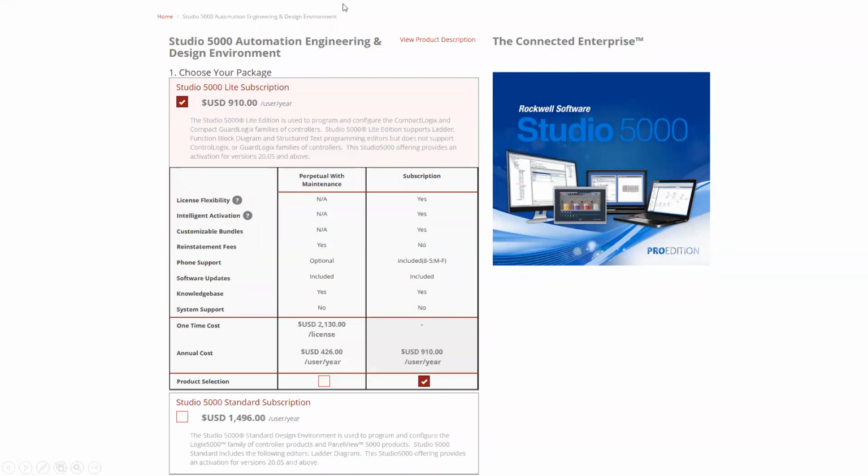And so most of the software packages will show you the breakout, what is included and what is not included with each of the perpetual and subscription options. With both options, you can always choose to up your support. Defaults to 8x5, so Monday through Friday. You can choose to do 24/7 if you wish in the lower section.